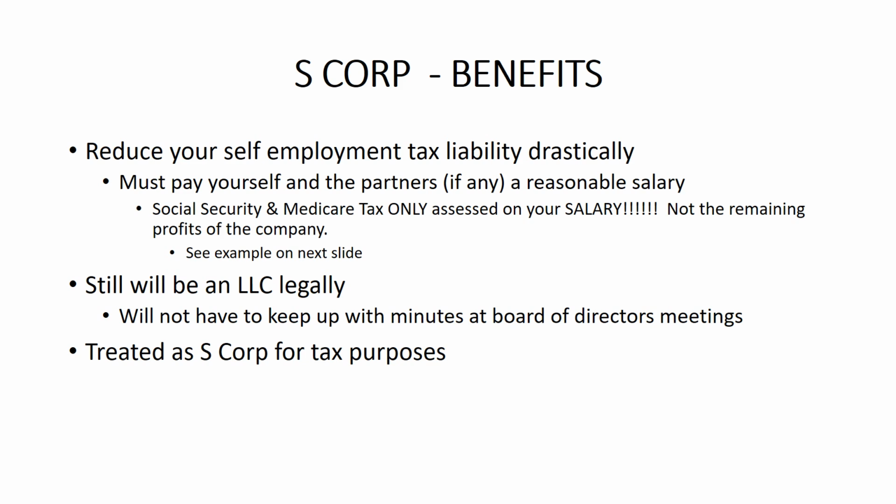This is a positive, as S Corps tend to have more paperwork involved, such as minutes of monthly meetings, documentation of company votes on certain issues, etc. If you aren't an LLC currently, I can help set one up for you, which I'll discuss later in this presentation. On to the next slide to illustrate a real life example.